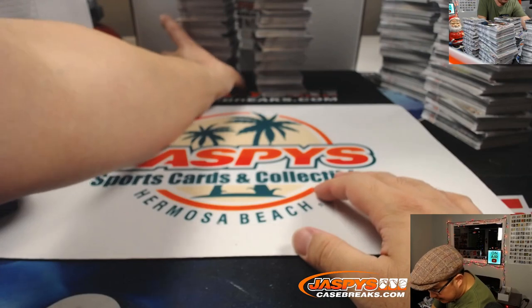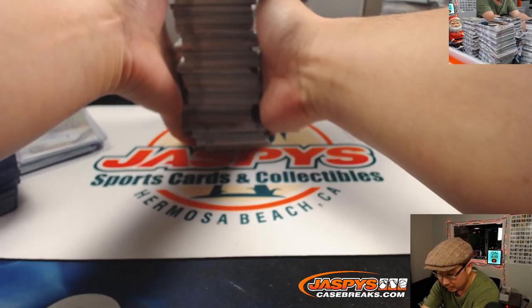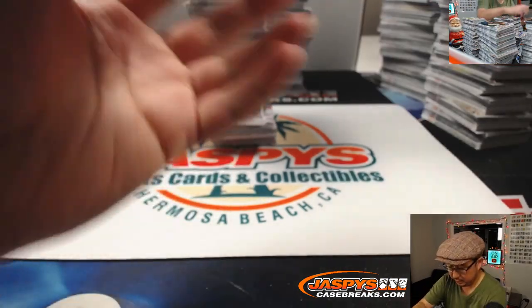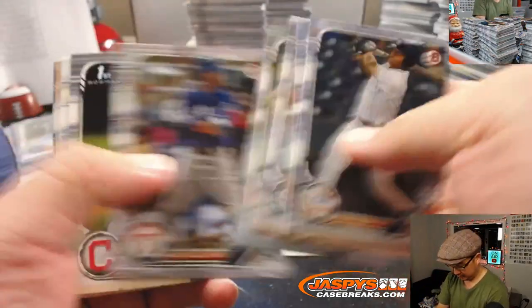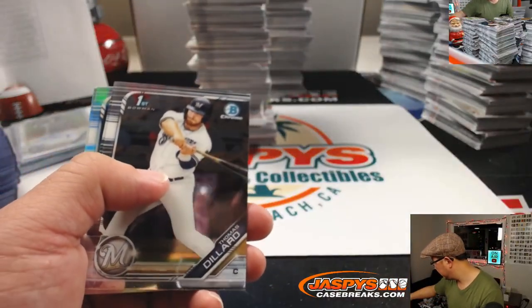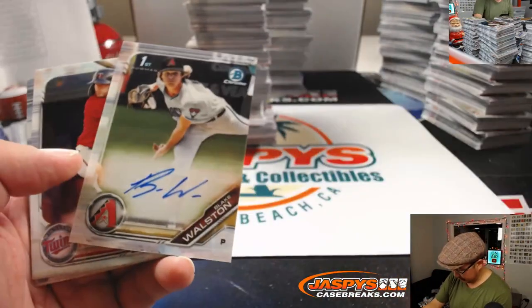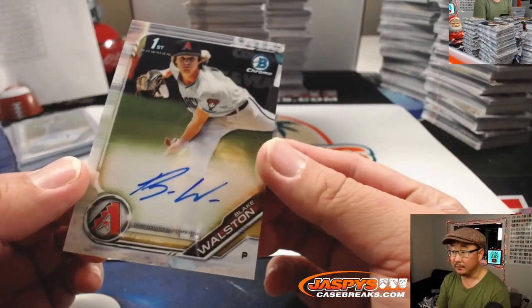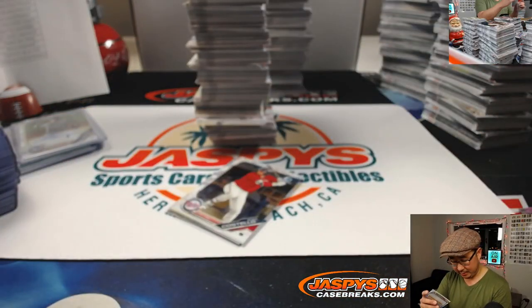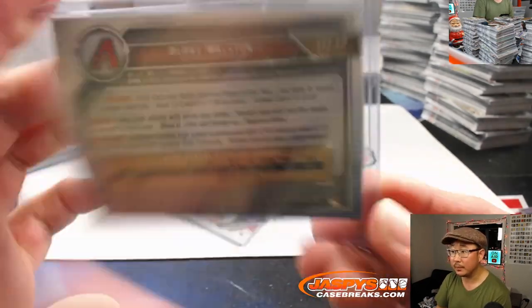All right, let's get this next stack going here. And we've got Blake Walston. Blake Shelton? Luke Walton? No, Blake Walston for Patrick and the Diamondbacks. First rounder.